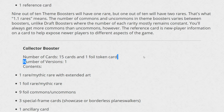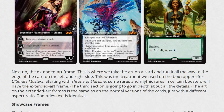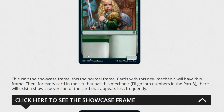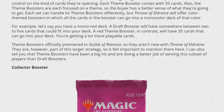So one thing to note about these also, to make these better, the collector booster packs are a limited print run. So once they run out, they run out. They won't print more, unlike the rest of the set. So you'll be guaranteed 1 rare or mythic with extended art. So the extended art looks like this. The art is extended to the borders, but you still have these borders, unlike borderless, where they are pretty much the whole art. This is only found inside these collector versions, the extended, but these are found in normal booster packs, from what I understand.